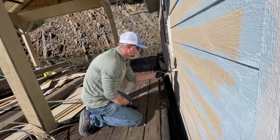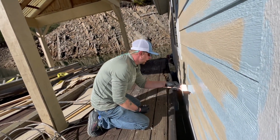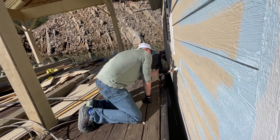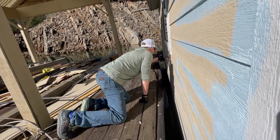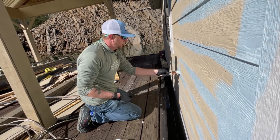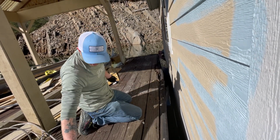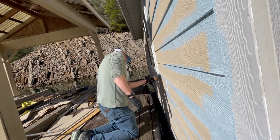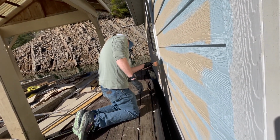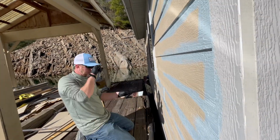Okay, tell us about our colors that Thelma helped us with. Our base color is Sea Fog, which is a gray blue. And our trim color is called Sailor's Coat, which is a real dark navy. It's looking so good already. What a fresher, brighter look. So yeah, Brandon's trimming in the lap siding.